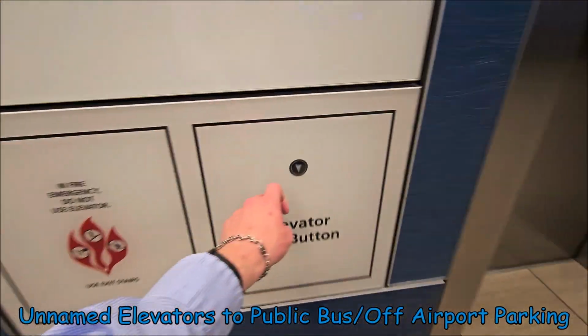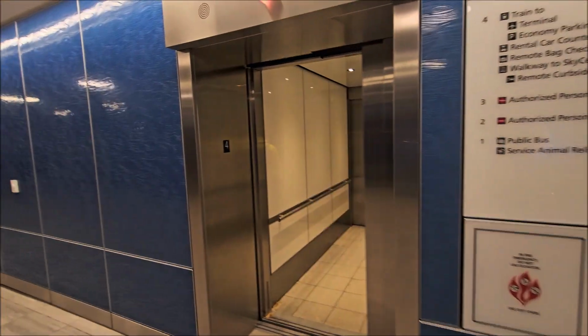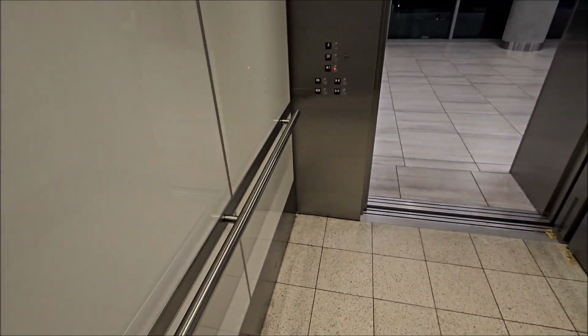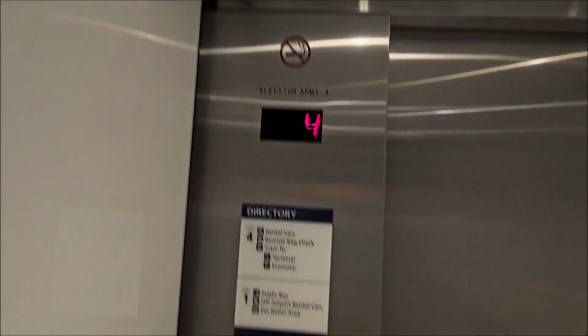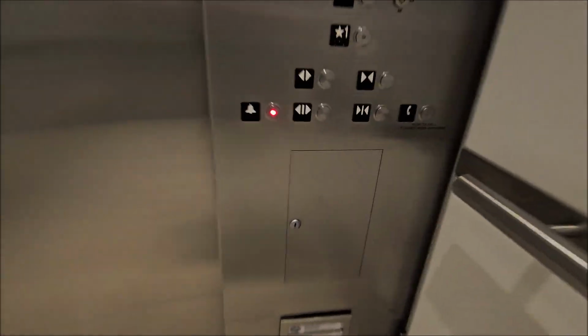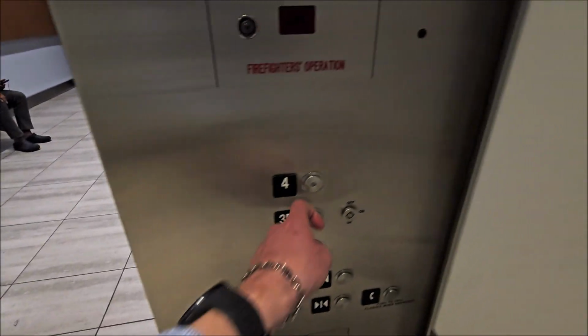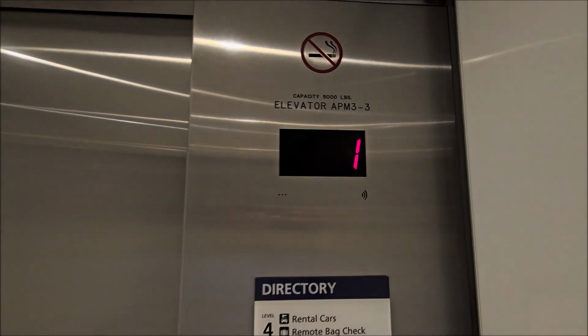All right, this is the last bank of elevators in the rental car center. These ones have no apparent name. These go down to the public bus and off airport parking. So basically same cabs as most of the other elevators, excluding parking garages, that is. We're gonna go back up to 4.